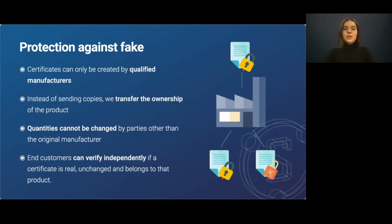Last but not least, SteelTrace offers protection against fake products. So in the SteelTrace platform, certificates can only be created by qualified manufacturers, and instead of sending copies, the ownership of the product is transferred digitally. Quantities also cannot be changed by anyone other than the original qualified manufacturer, making it impossible for other parties in the supply chain to provide fake products that were not produced by this original manufacturer. Having access to the SteelTrace platform and the traceability it offers also allows end customers to verify independently if a certificate is real, unchanged, and actually belongs to that product, which in the end protects them from receiving modified certificates or fake products.